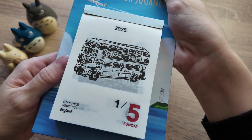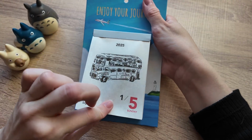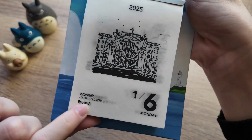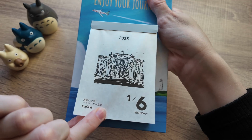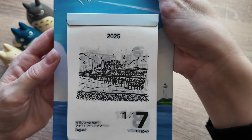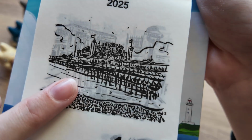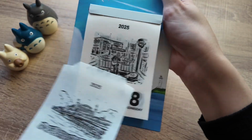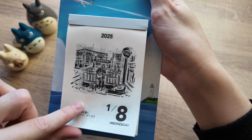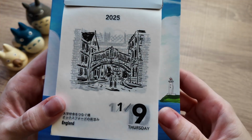Then we have one of the old Routemaster double-decker buses that you can ride in London sometimes. It's Buckingham Palace on the 6th of January. I imagine it says it in Japanese in the corner here, the location. And this is, I think, Brighton Pier? Yes, it says it. It's just the illustration style, it's hard to read that. Oh, that's still London, we're still in London. So this guy is busking outside the underground. And then to today, I think that is the Bridge of Sighs in Oxford.